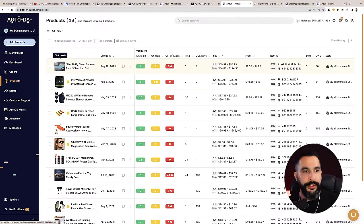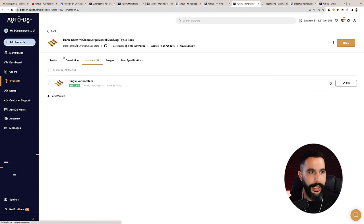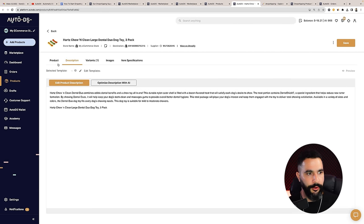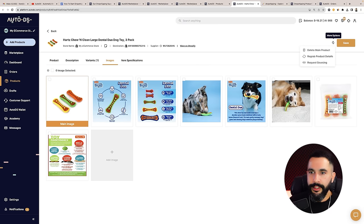So another thing that you can do is also source for products. Let's say you're already working with a supplier. Let's take these dog chew toys right here. I'm going to open up the item editor for it. This is just one of the products that I have on one of my stores. We can see all of the information right here. But here I can click on these three dots and I can request sourcing.